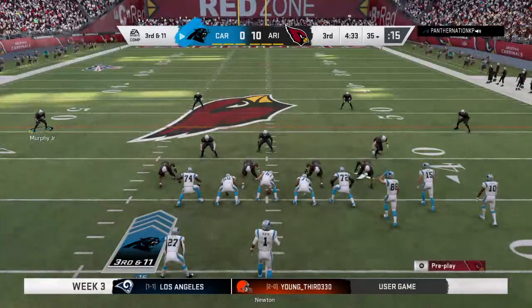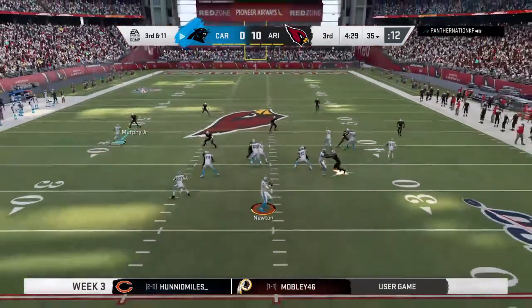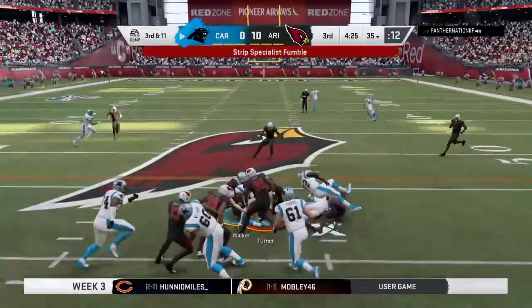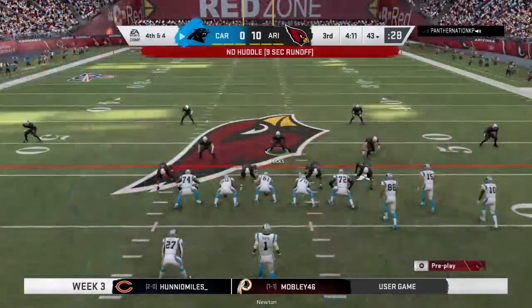To throw on 3rd down. Newton, Cam fighting. He lost the football. It's out. And they stop him up short of the first down as they get him at about the 43.